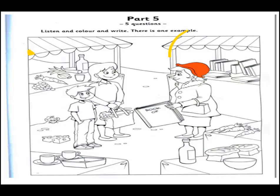Four. Now, can you see the cheese? Oh, I see it. The woman's carrying it in her shopping bag. No, the cheese behind the boy. He dropped it. Can I do it yellow? Yes, you can. Thanks.